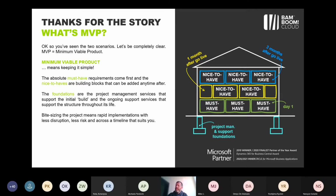We deploy solid project management services that support that build, and then we make sure that as the customer deploys through into subsequent phases, they've got a rock solid support structure around them to make sure that they continue to have success through deploying those subsequent phases. And like we said here, making the project bite-sized means we can do rapid implementations, and we're very much de-risking the overall implementation.